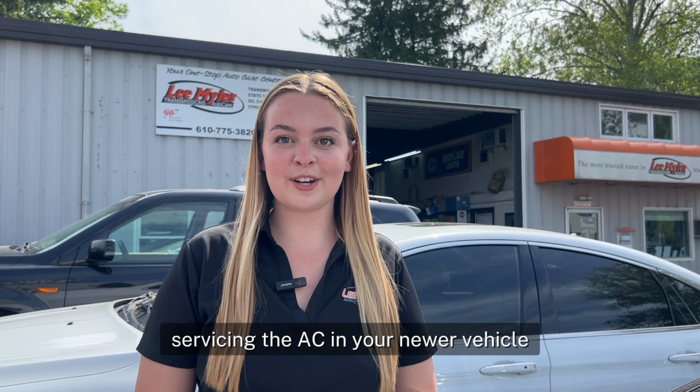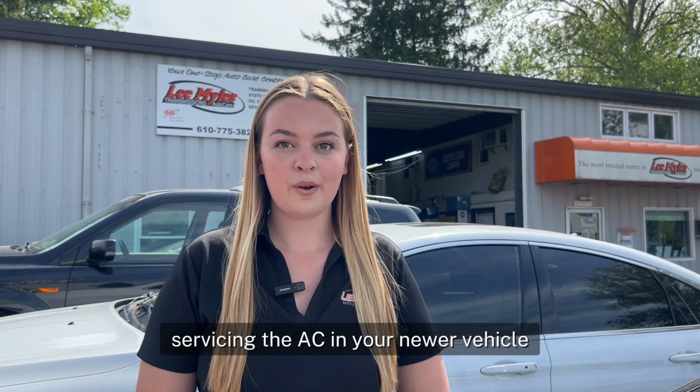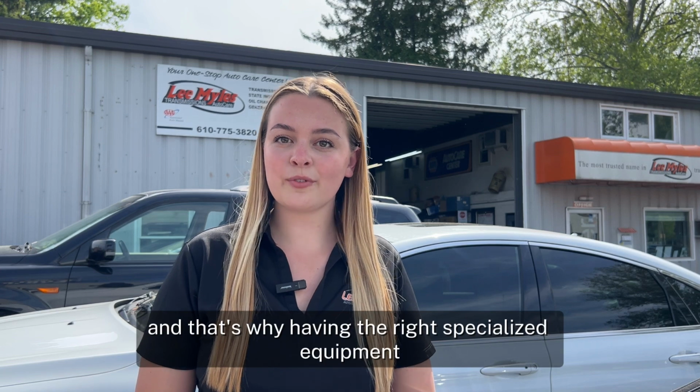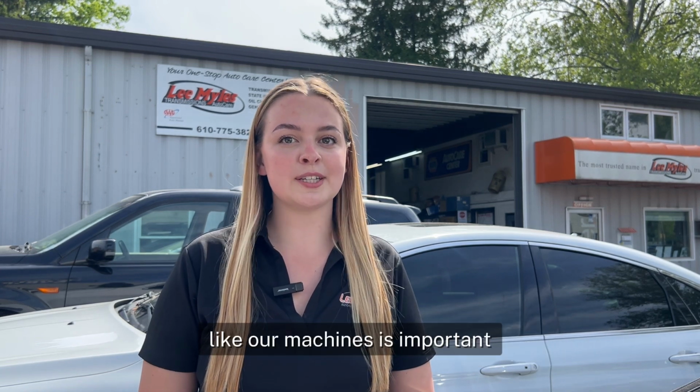So there you have it. Servicing the AC in your newer vehicle with R-1234yf is a bit different, and that's why having the right specialized equipment like our machines is important.